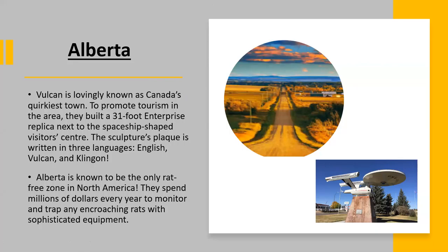Try that one. Alberta is also known to be the only rat-free zone in North America. They spend millions of dollars trying to keep the province free from rats.